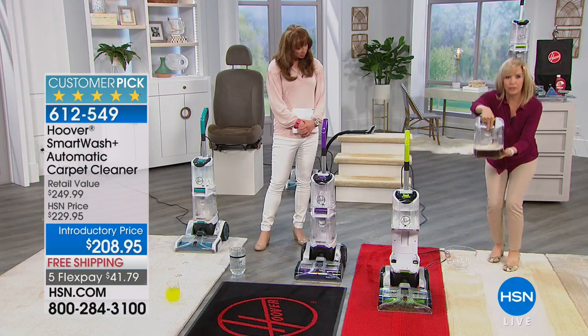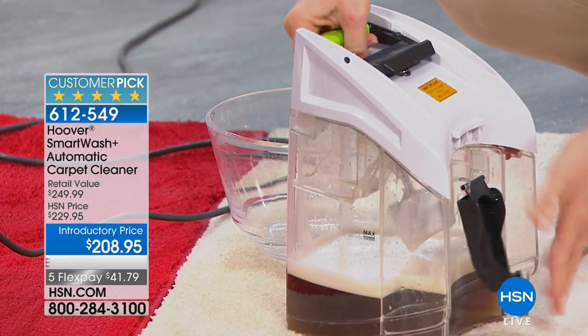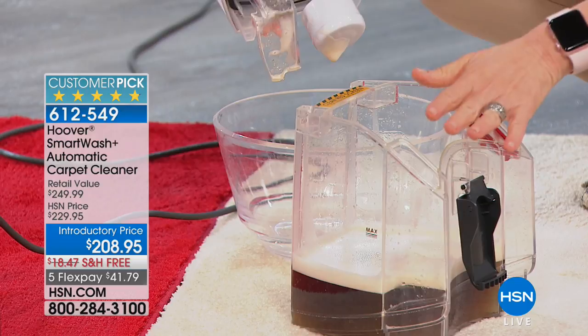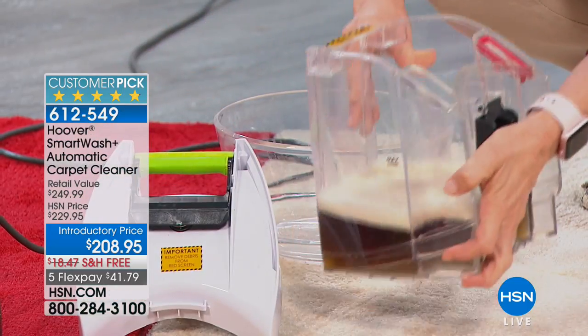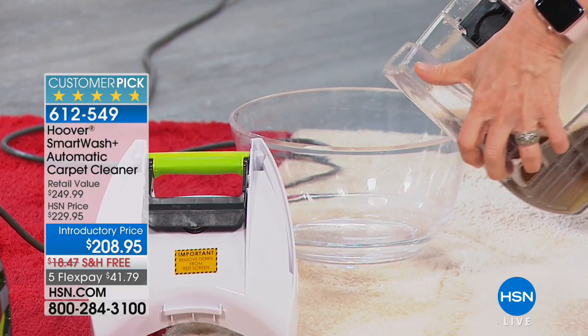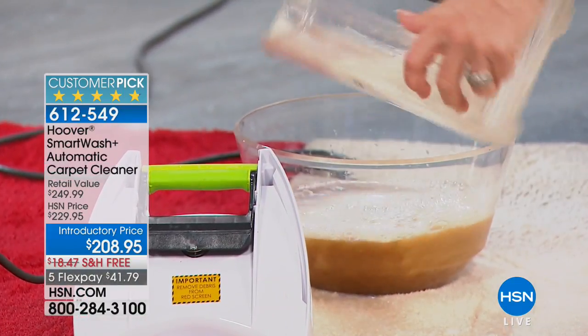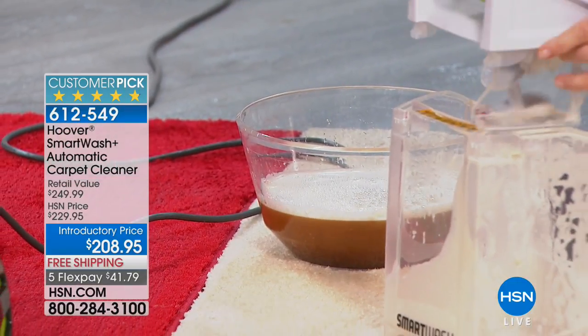Your tanks each hold a gallon. This is your dirty water, obviously. And you can see how it lifts up. The whole thing opens up so you can clean it out. If you have pets, you want to be able to clean this out or it starts to smell like a dog or dirty carpet, which is a big complaint with other carpet washers. Sure. So it's nice that this one opens up. That's your dirty water tank right there. And then this snaps back on.